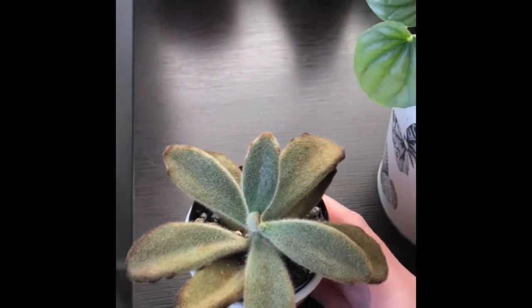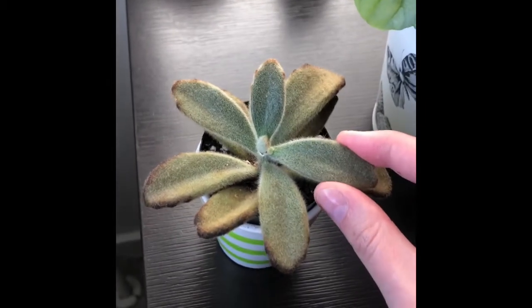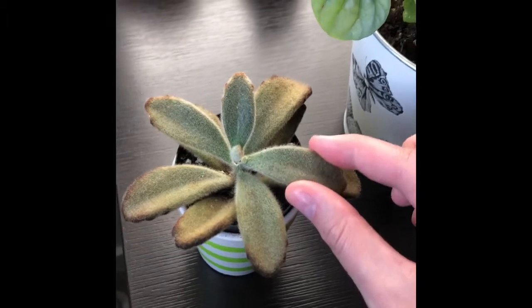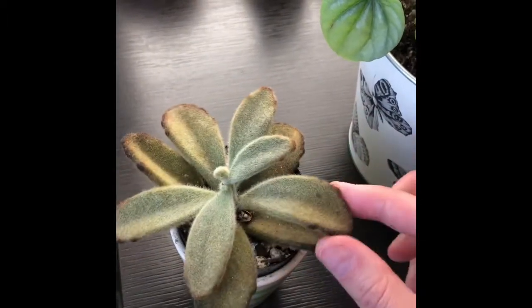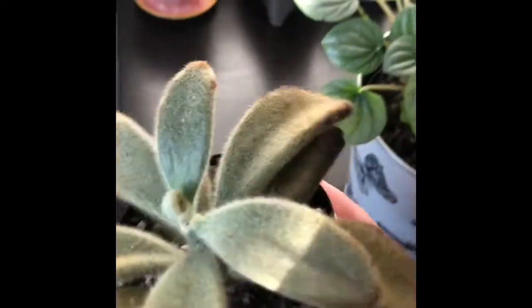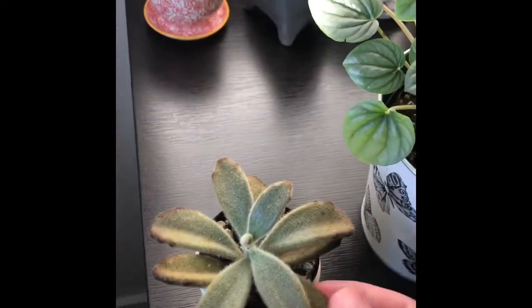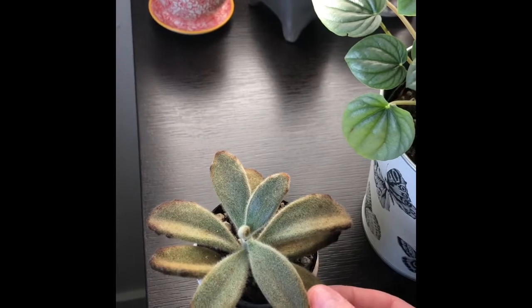And I water this guy when it's bendy. So right now I can't bend the leaves at all, and I'm squeezing pretty hard. When it's ready to be watered, you could fold it in half really easily. You could see the little babies coming out in the middle. And it's super fuzzy, which is always a plus.